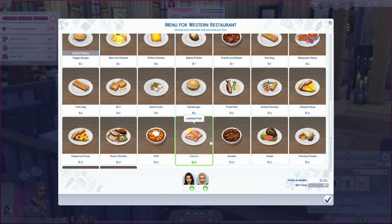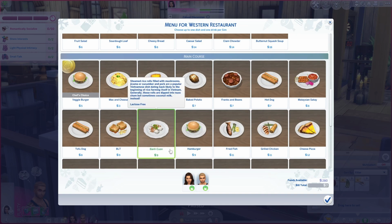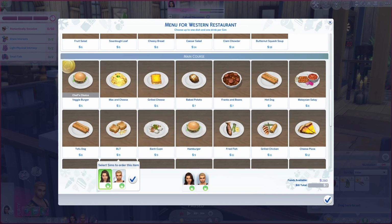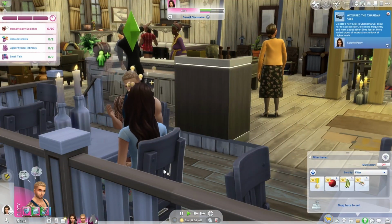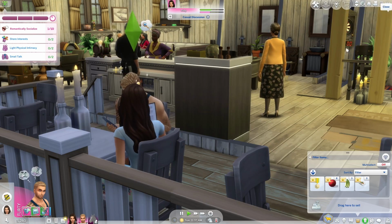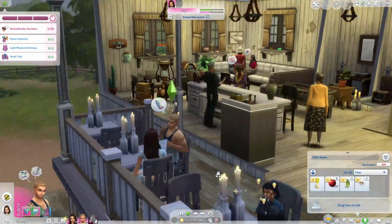We're going at like 11 AM. It's a bit heavy, isn't it? I mean, let's be real, I probably would eat that. We'll have BLTs, both of us. It's only 25 simoleons, that's really good. Okay, right, we've ordered. I love this place, it's adorable.